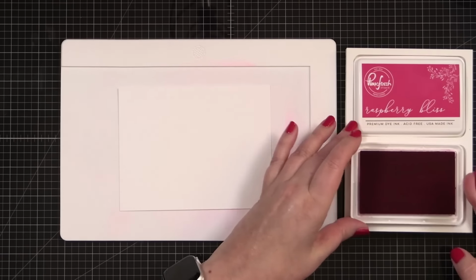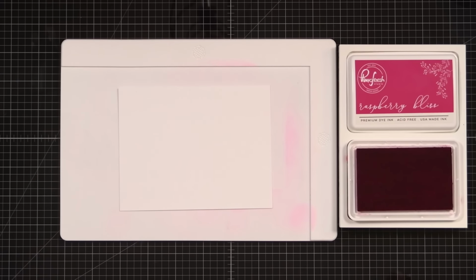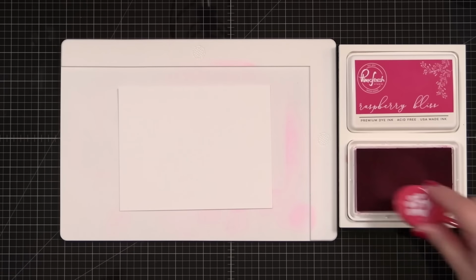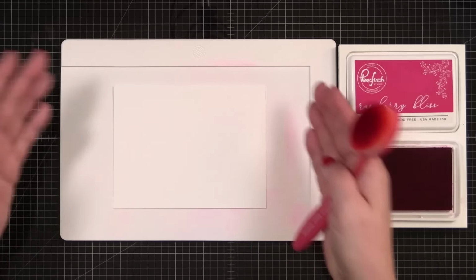Which is really nice on this glass mat. So the glass mat is new, right? This is a new piece in my studio and I'm kind of loving it. And I love how my ink stand just clings to it beautifully. And the mat, of course, allows my paper to stay as well.